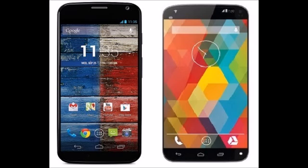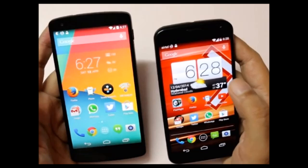If price and network compatibility aren't as much of a concern, I think most average users will build a stronger relationship with the Moto X, while power users might be drawn to the brawn of the Nexus 5.